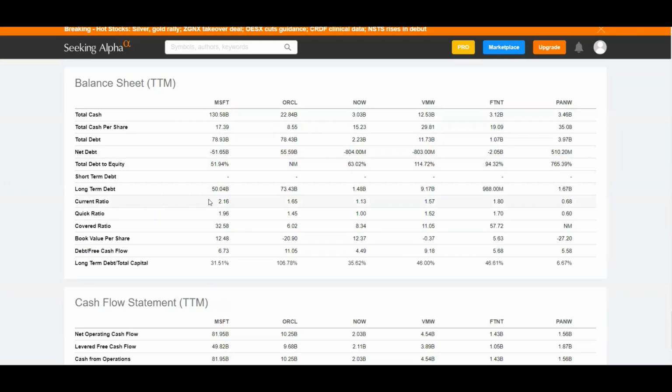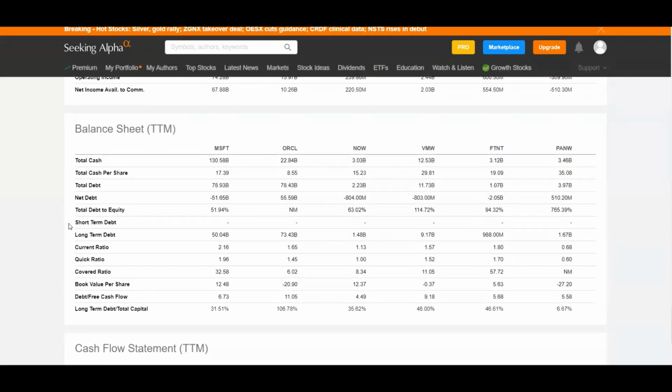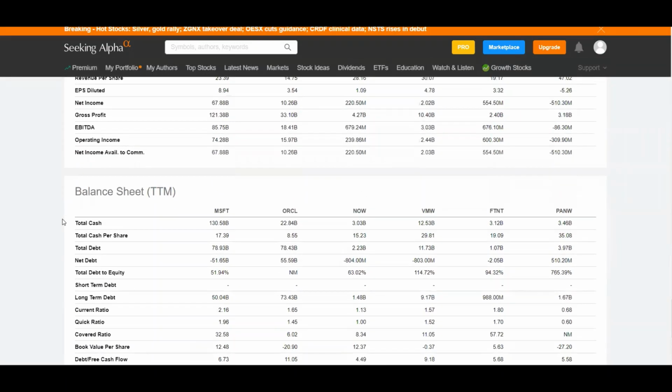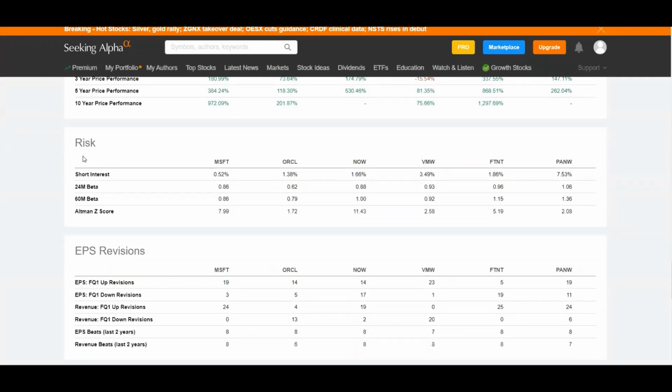And then we're looking at current ratio, 2.16, also very high, very good. And so far, so good. Just based off the numbers, I would buy Microsoft stock. And I knew I was going to forget this, but one other thing, we can look at the risk side, the beta. The beta tells us the volatility of the stock, and anything above 1 means that the stock is volatile, and under 1, it means that the stock does not have a lot of volatility. So as we can see, 0.86 beta means Microsoft is not volatile.